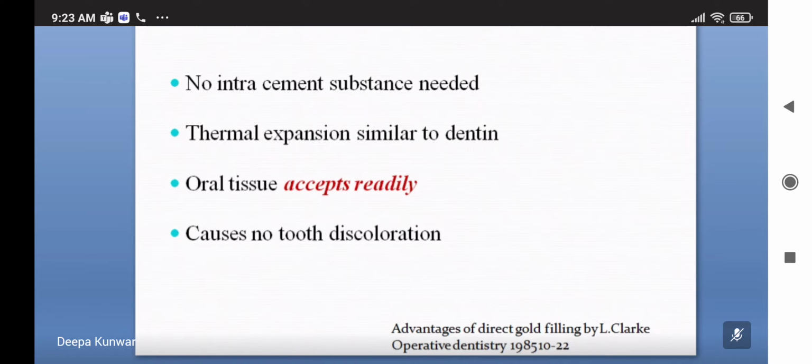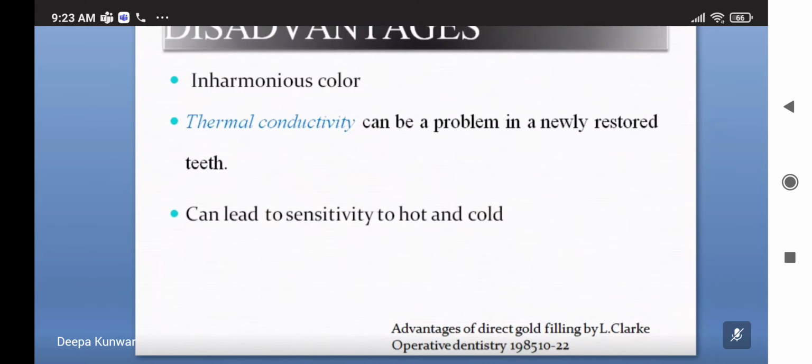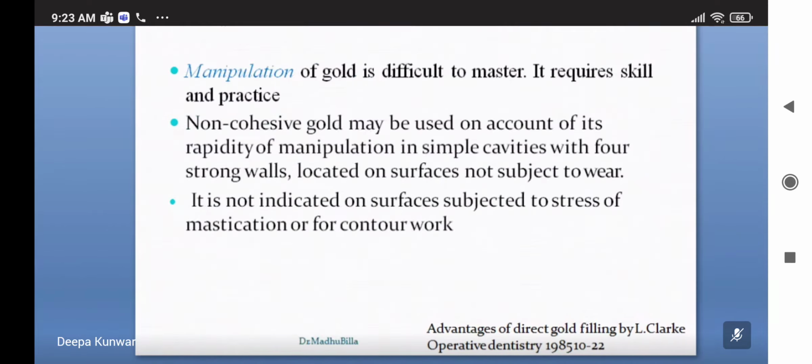Thermal expansion is similar to dentin. Oral tissue accepts it readily and it causes no tooth discoloration. When we have amalgam, there is more chance of tooth discoloration, and in gold we do not have any such problem. It has harmonious color. For disadvantages, thermal conductivity: it's a metal, so thermal conductivity can lead to sensitivity to hot and cold.